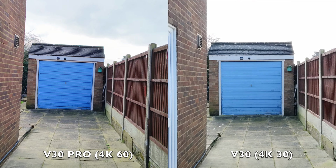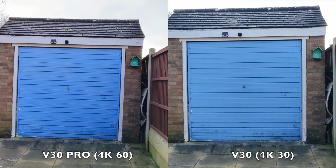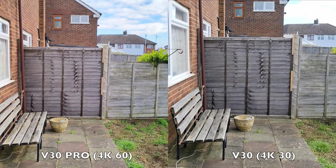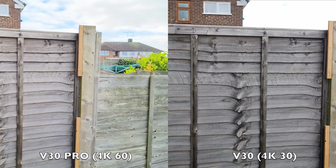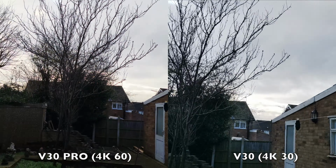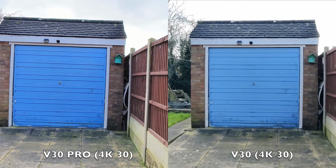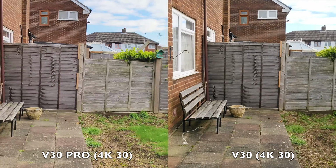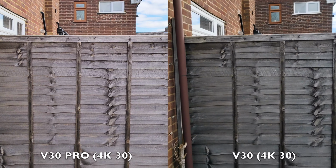Okay, so let's start off with some video recording. V30 Pro can shoot in 4K 60 max, but with no image stabilization. And the V30 does 4K 30 max, but you get image stabilization, and you can see how they both compare. Okay, so now I decided to even the odds by setting the resolution to 4K 30 on both cameras. And this time the V30 Pro does have stabilization and it's actually smoother than the V30. Let me know what you guys think.